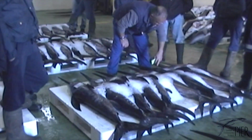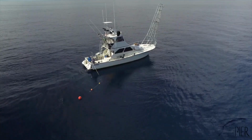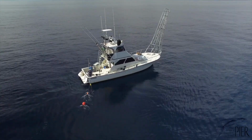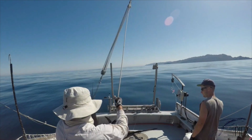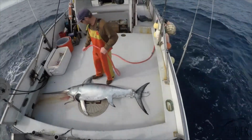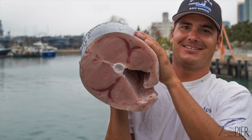Although the U.S. continues to import the vast majority of its swordfish from other countries, new techniques like deep-set buoy gear provide consumers with a better choice, one that is sustainable, supports local fishermen, and delivers a product that is among the highest quality available today.